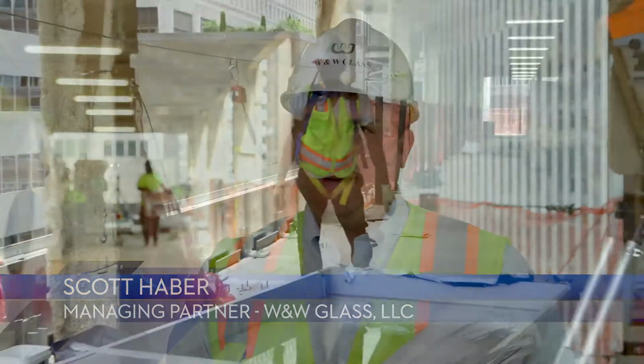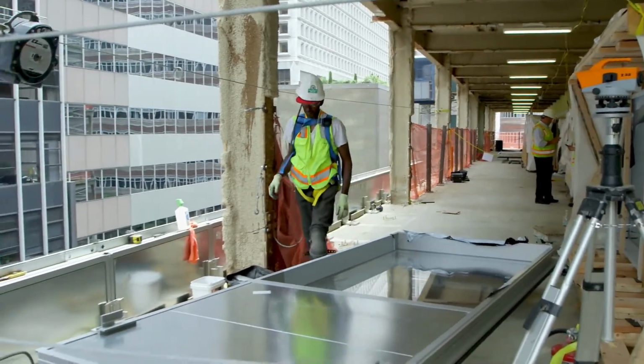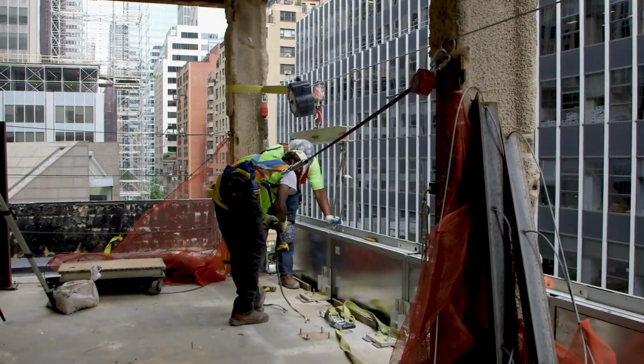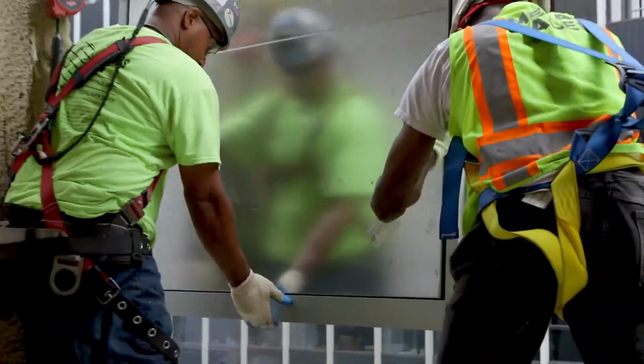The experience of our project management and field staff on recladding projects over the last 10 years has enabled our team to try to get ahead of typical issues that arise when you begin to remove the facade of a building and install the new exterior skin on top of the existing structure.